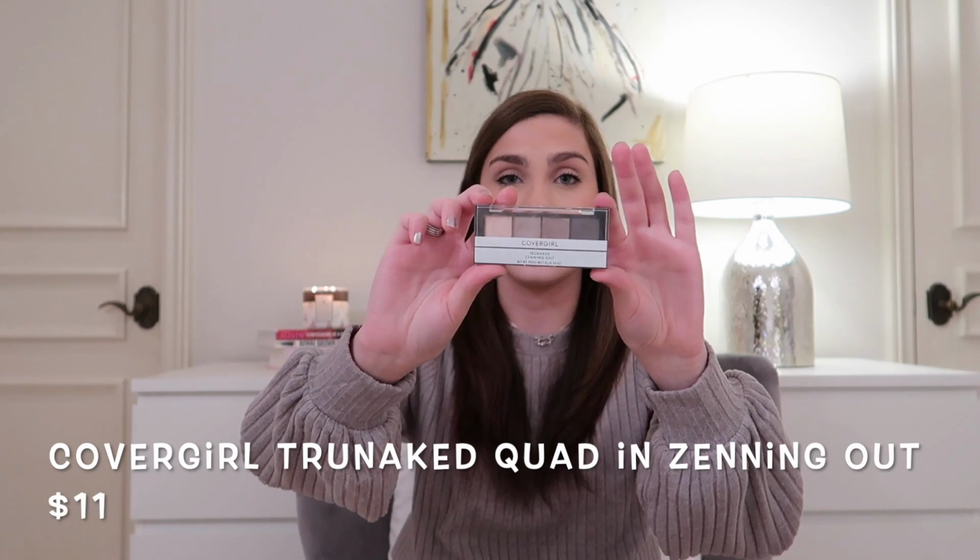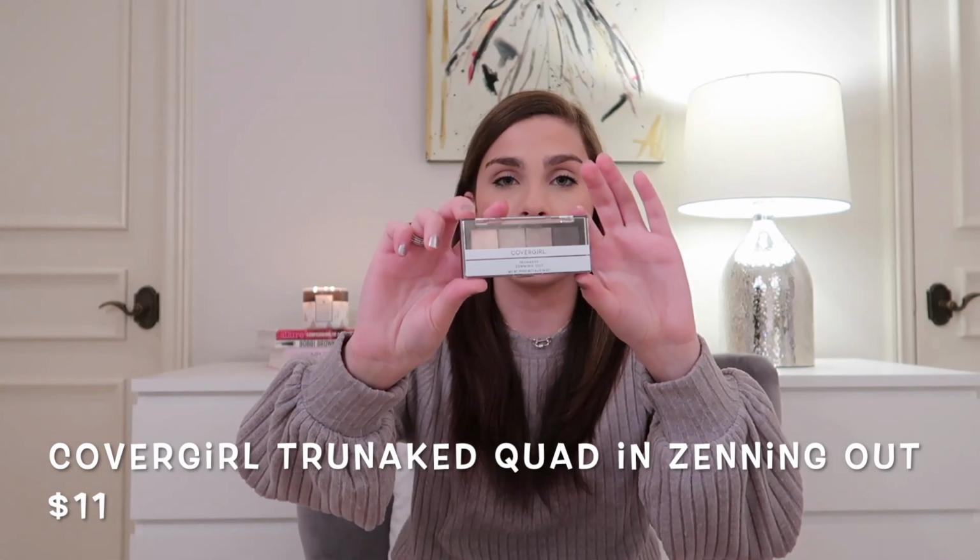Next, I have an eyeshadow quad that I've been loving. I did a review on this a few months back. If you want to check it out, I'll have it in the cards as well as linked down below. Sorry, I had to look at the name because I couldn't remember, but it's the CoverGirl Quad in Zenning Out. I believe they came out with these over the summer. They're around $10 and they have 4 different shades in them, obviously a quad. If you want more information, like I said, check out that video.